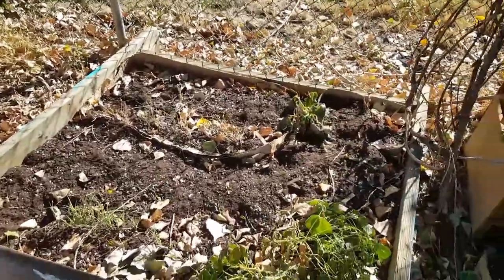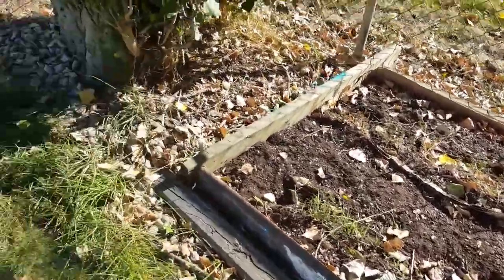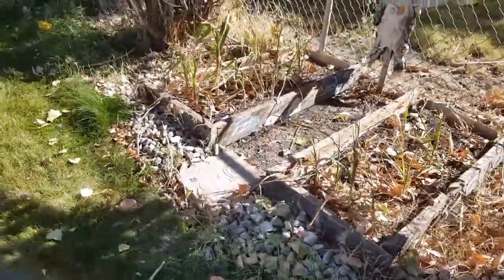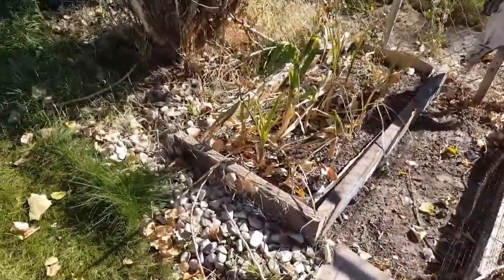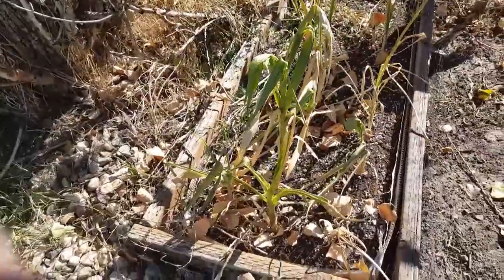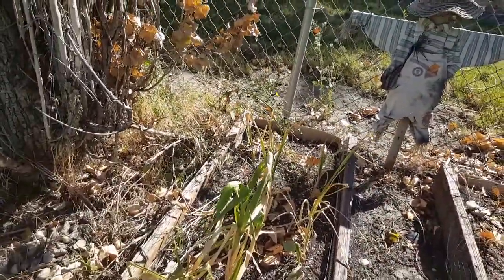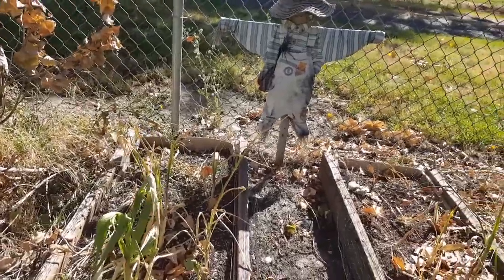Something's been trumping around in the dirt in this little plot, you can see. My corn never provided me with any corn. That one is the tallest. Now, I don't know if I'll try corn again next year or not. We'll see. Maybe in a different spot.